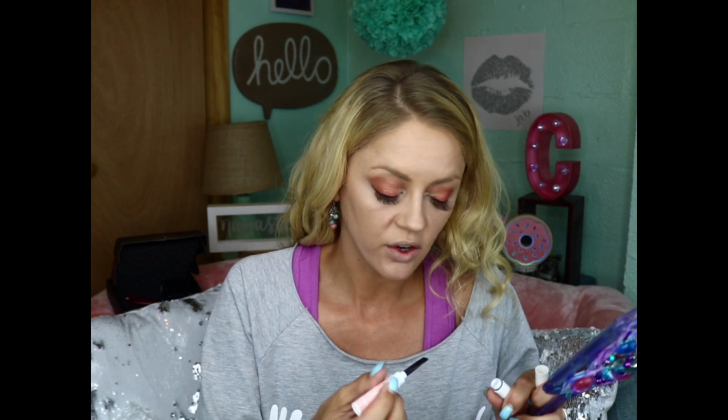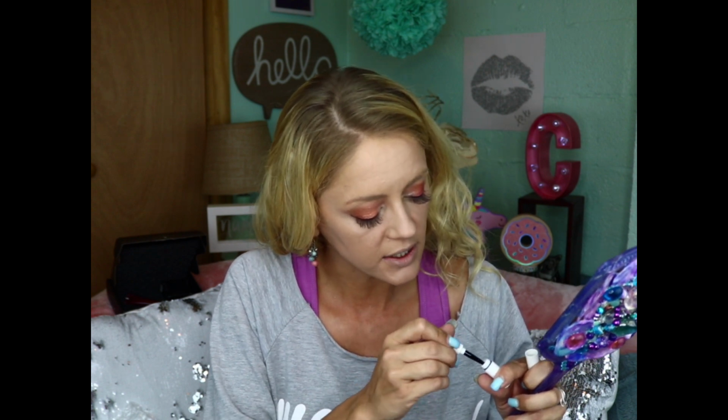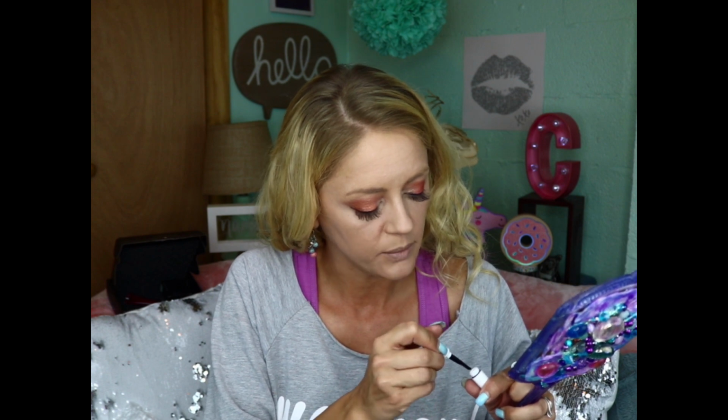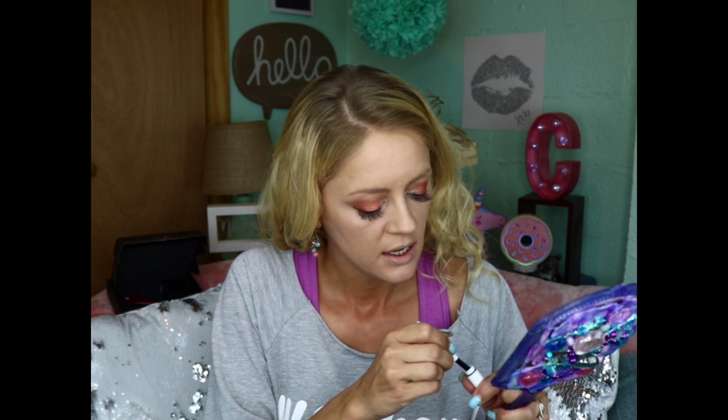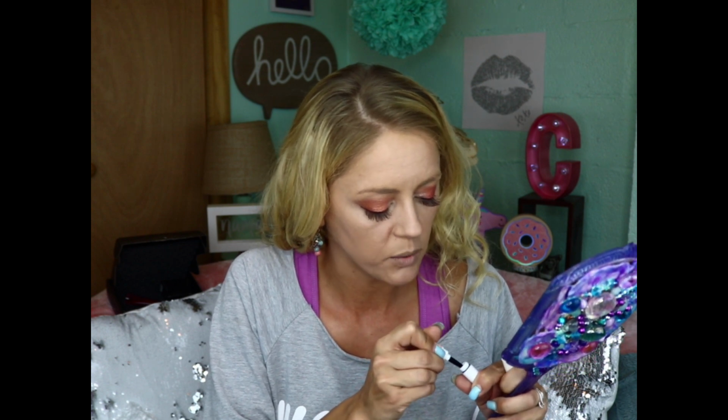Eyebrow cream effortlessly defines and shapes your eyebrows with its creamy consistency and built-in brush. The velvet-like formula makes blending easy, then sets, giving you perfect brows that will last all day and night. And I will say, when I watched the little video of the girls trying it in BoxyCharm, when they were trying to decide whether or not to carry this product, all the girls that tried it, it was like a universal shade. It kind of worked for everybody.